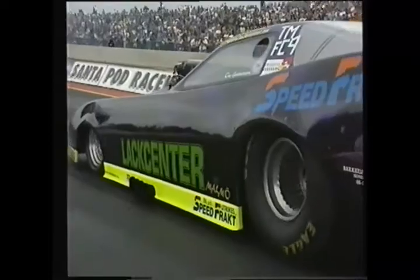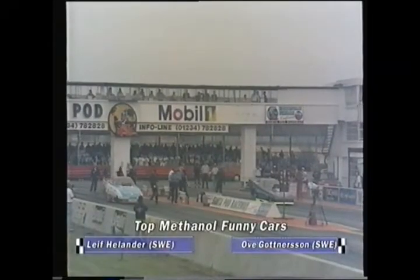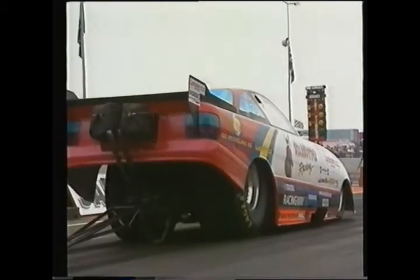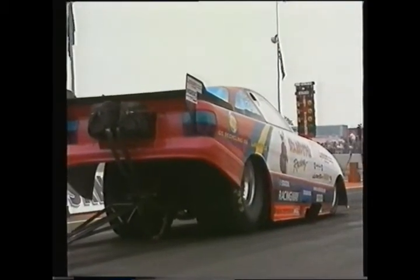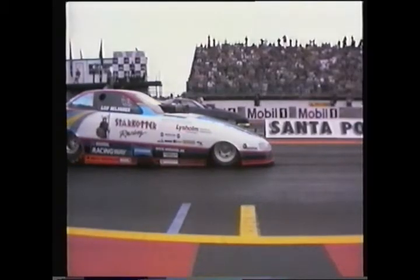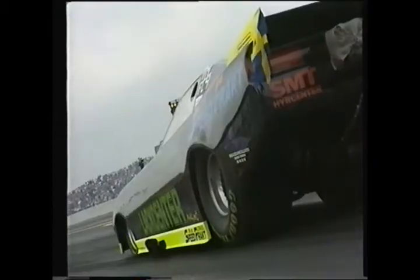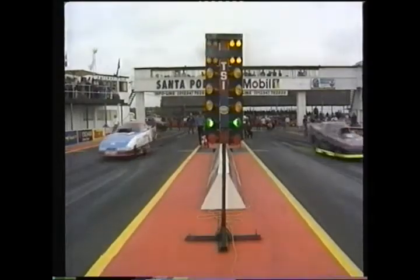Well, here are a pair of contenders, a new man to me. This is Uwe Gottnesson, and he's racing the Viking, Leif Helander. Helander never gives anything away. This unique Saab body funny car has been one of the quickest runners in Europe all year. He's the second man into stage on the green line. Well, Gottnesson got the shot on Helander. Helander runs all the way up the wall but takes the win.